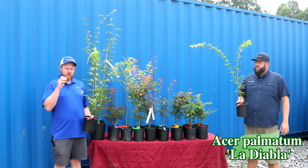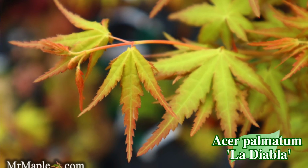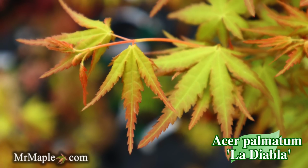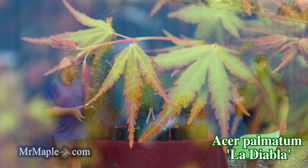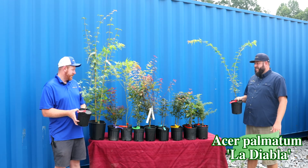In the springtime when this is red on the outside with yellow on the interior, it looks like it's on fire. And that's where it gets the name of La Diabla. Such a fun, very unique Japanese maple. Man, put this next to Mila. How about that for a color contrast? That's a pretty good one.